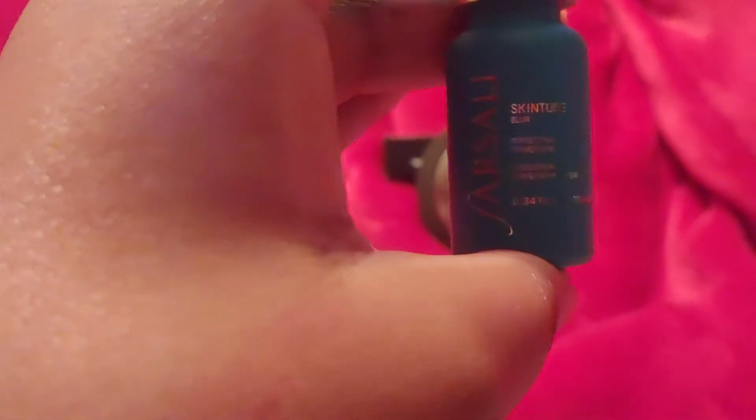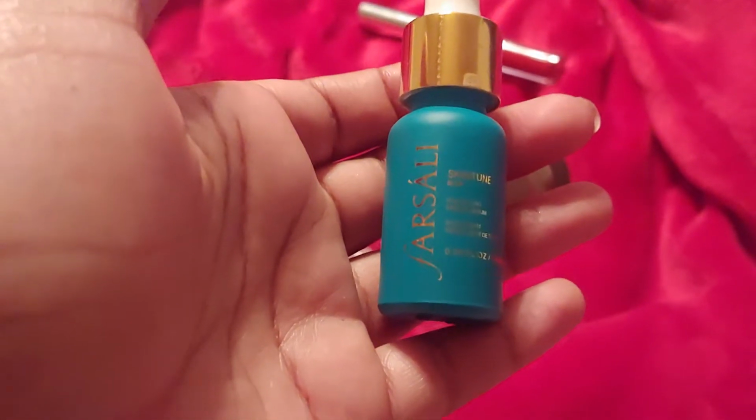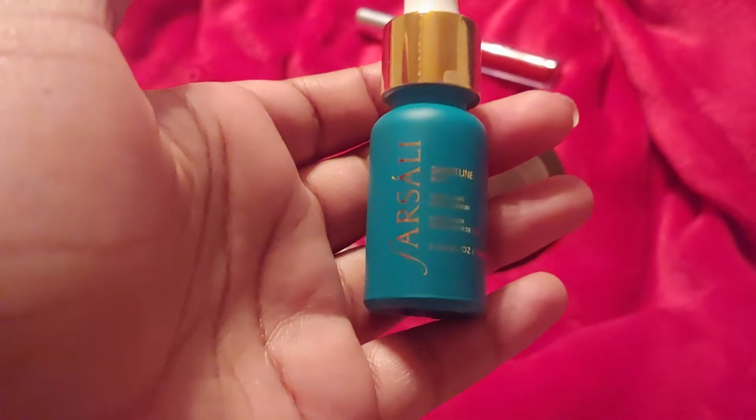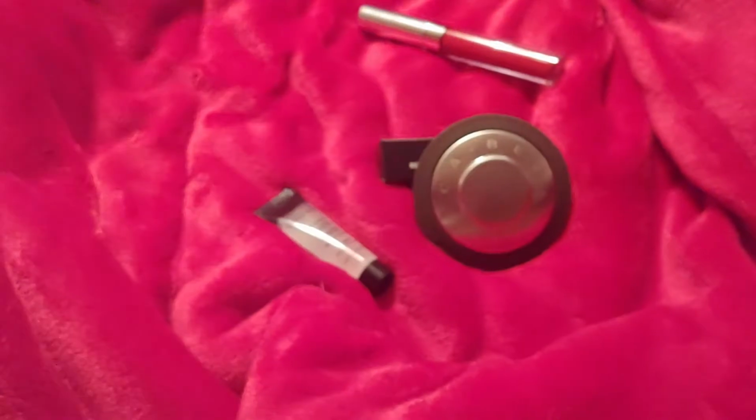But I love the skin blur to put before I put my foundation on because it really smooths things out. I just absolutely love this. I love Farsali liquid elixirs. They are quite expensive, but they're worth your money. You get a good amount of product from the samples. I have yet to use up all the samples, but I absolutely love them.